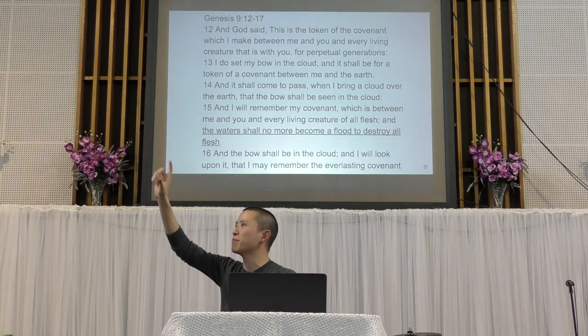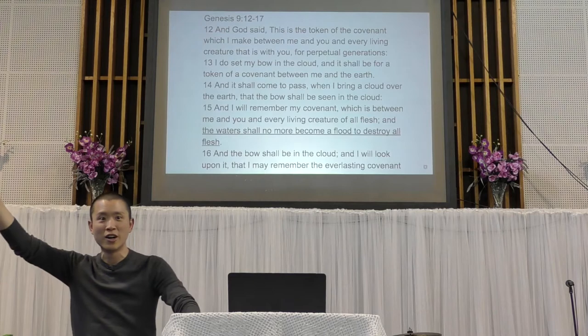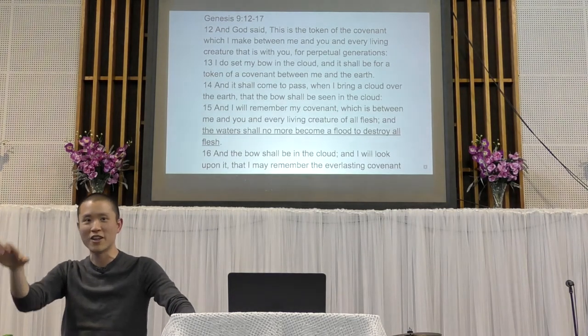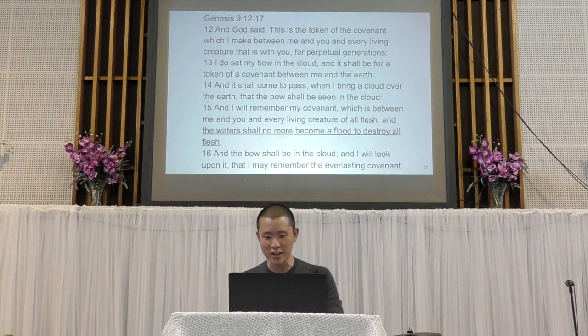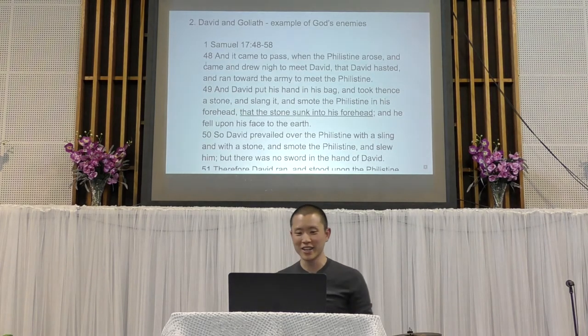And when they look at the rainbow, it's not just, oh, look at the beautiful rainbow that God created. No, it's like, hey, that rainbow reminds us that God killed the whole earth, because that's what God thinks about sin. That's what he thinks about things that are wicked. And we ought not to take the judgment of God that lightly. What's another one? David and Goliath, right?